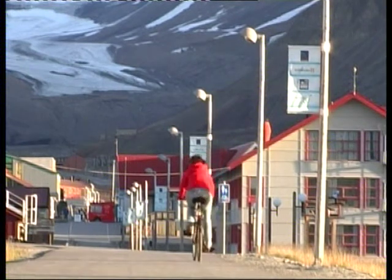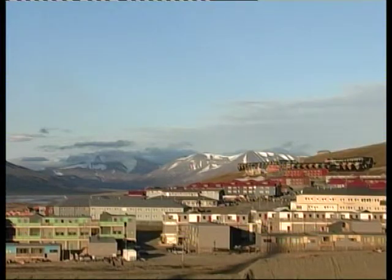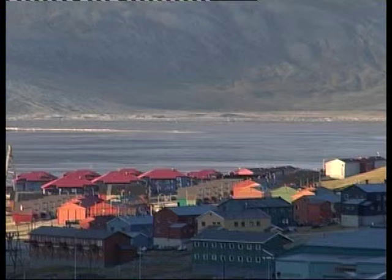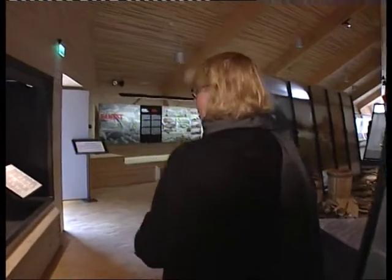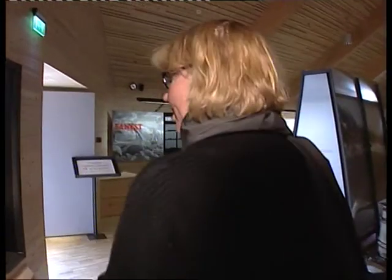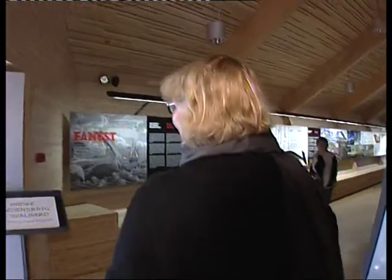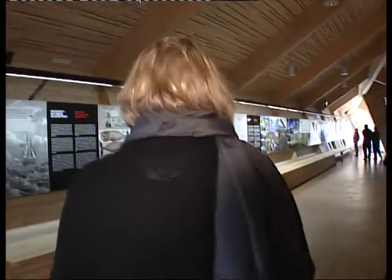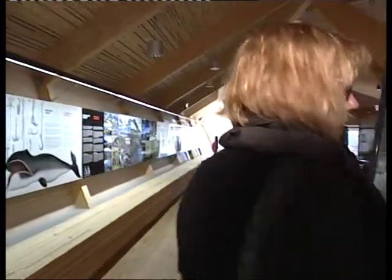Longyearbyen was established by the American coal magnate John Longyear in 1906. It is the world's northernmost town with over 1,000 people. And there is a lot of history along these walls. Tora Hultgren runs the museum in the Svalbard Science Centre. She can take us on a journey through time going back almost 400 years.